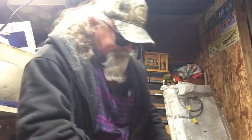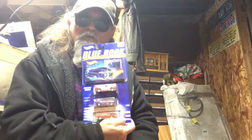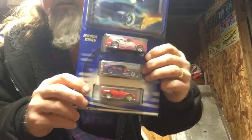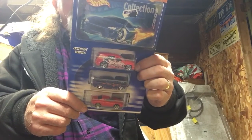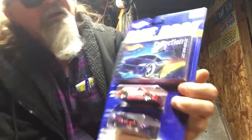This one down here, though. I'm digging down in the bottom of the box here, and I don't know what this is. Look at this. The Blue Book. You have a book that comes with this one, and you get exclusive vehicles, which I don't know how exclusive these are, because that little guy right there, I've seen him before. But limited edition Hot Wheels Blue Book. It's a bound reference source for all the cool new Hot Wheels cars available in 2002. So that's kind of neat.